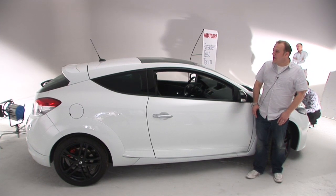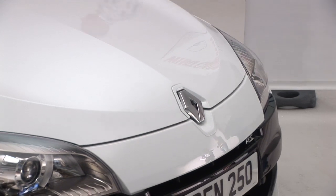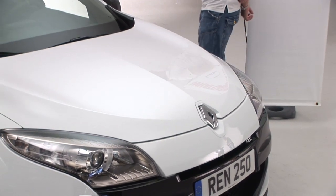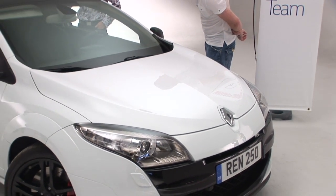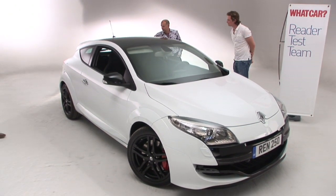What I really like about the car is the way that it's quite subtle. It looks the part, it looks really great, but it's not as aggressive and shouty as its rival, should we say.